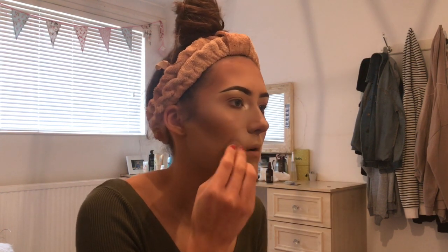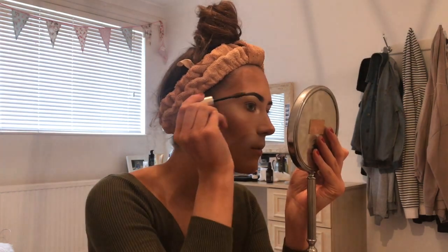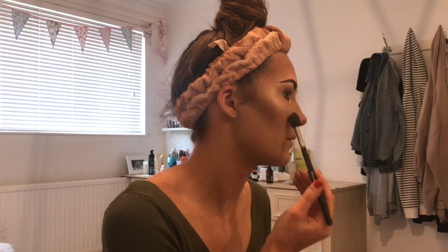I bake my smile lines just because I do get creases in there during the day. I take my Anastasia Clear Brow Gel, run this through my eyebrows, and I wipe off that bake because I don't want that on for too long. And then this is when I apply more highlight. Same brush. Let me just glue that.